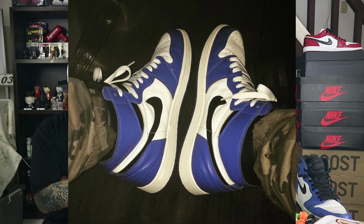Kapag shadows, meron kang gray na laces. Pero what if yung shadows na yon wala siyang kasamang white laces, pero pinalagyan mo siya ng white? Tapos nag-pop talaga siya, di ba? For example, itong Game Royal na to, this one only comes in black laces and blue laces. Pero since meron akong extra na white, nung pinalagyan ko siya, it really looked good. Nagmukha siyang Kentucky. Nag-pop yung colorway niya. Nagmukha talaga siyang parang blue Chicago.